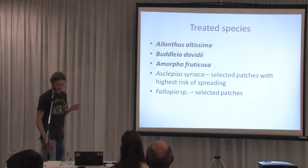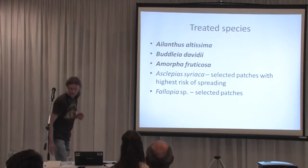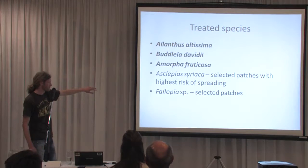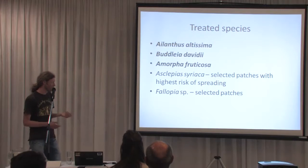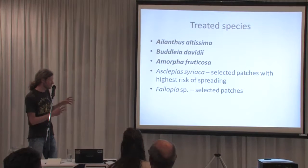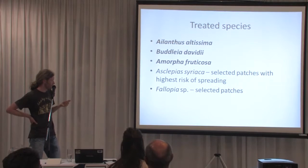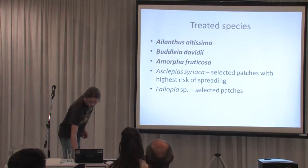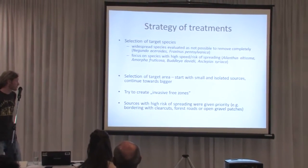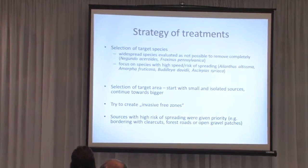So this is just the species that were treated. For Fallopia species, there were several patches, but of course not all of these were selected for treatments. Only selected patches were treated. The same was true for Asclepias syriaca. So the strategy of treatments was more or less explained.